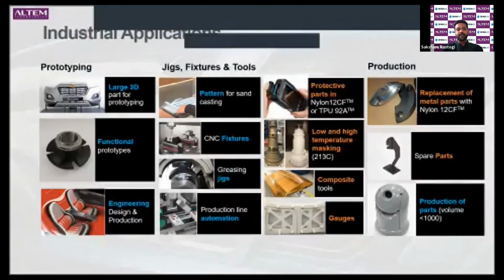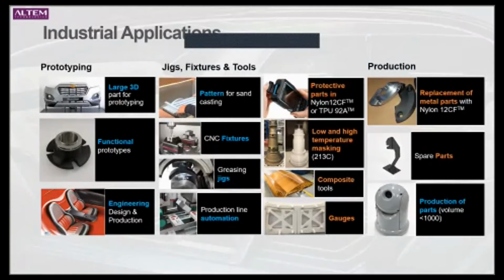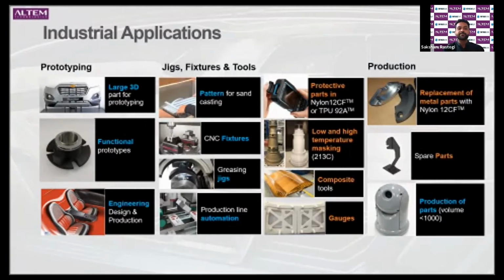And into the industrial applications, we can provide the services into the various categories. For the 3D printing, we can provide you the large prototyping parts, like the front and the back fenders, for the passenger and the commercial vehicles. For the functional prototypes on the engineering side.